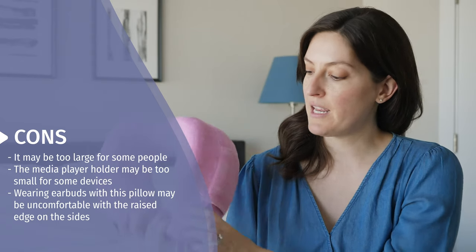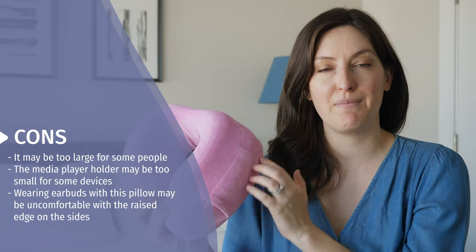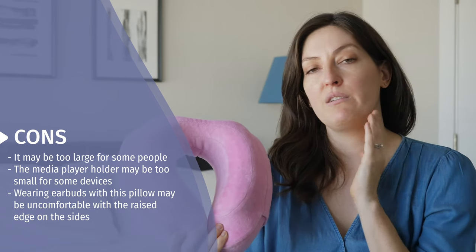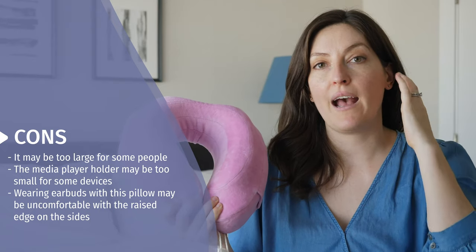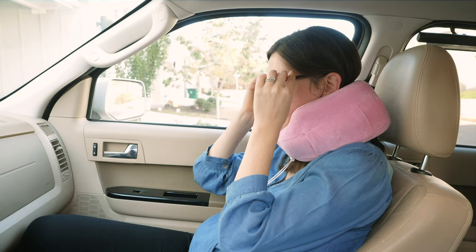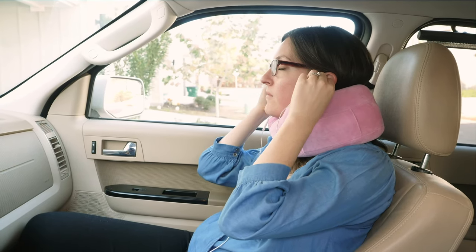The other thing is that the media player holder is a little bit too small for my iPhone 8 Plus. I can't really use it. Just keep that in mind if you're banking on having this piece of support. And with regards to using your headphones, headphones that don't have the little earbuds that come down, more traditional headphones, I think will work fine. Glasses will work fine, but anything that's sort of touching your ear and coming down might get shoved up just with this raised edge right here.